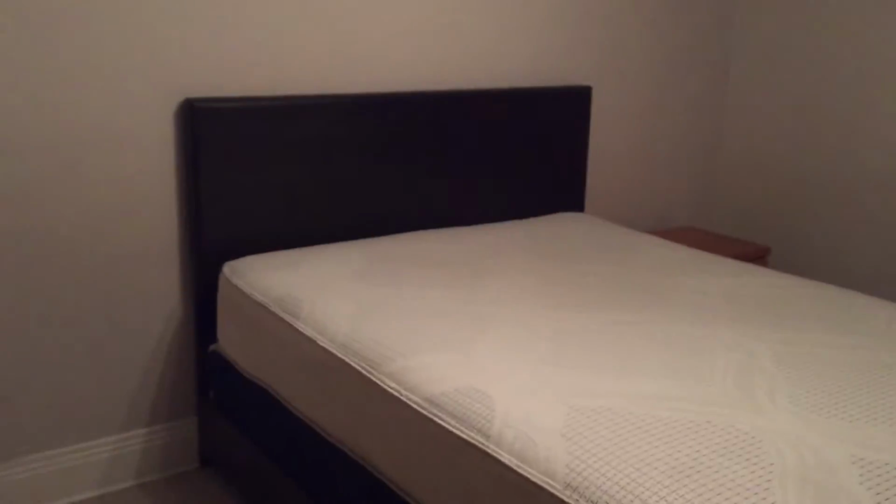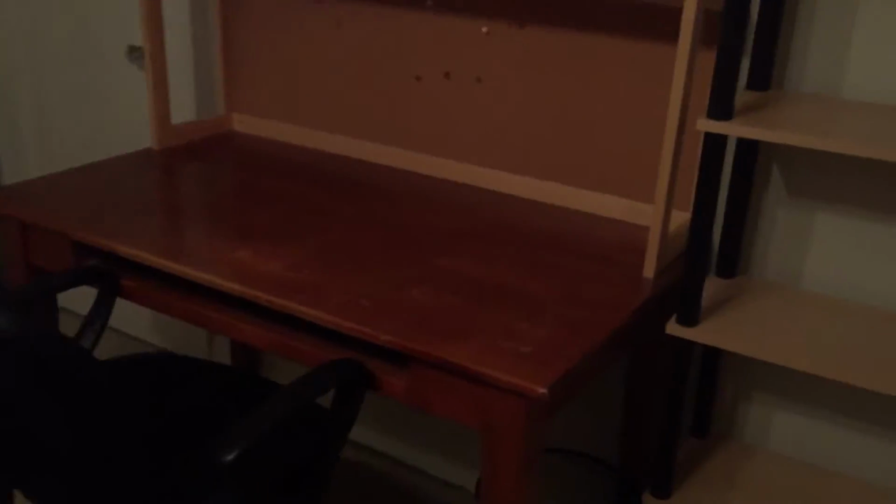Here is one of the bedrooms here on the first floor. I don't even know if someone's staying in this one. It doesn't look like it because the bed's stripped and there's nothing on this desk. So this room looks pretty bare for someone staying in it. Nope, looks like no one's in this room.